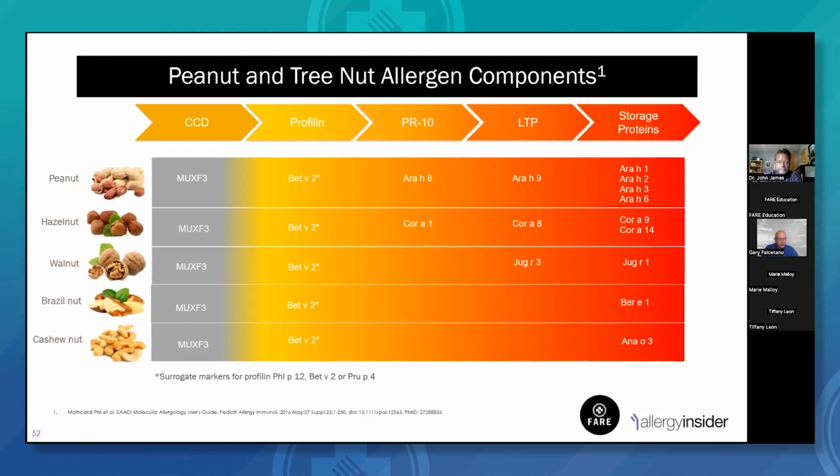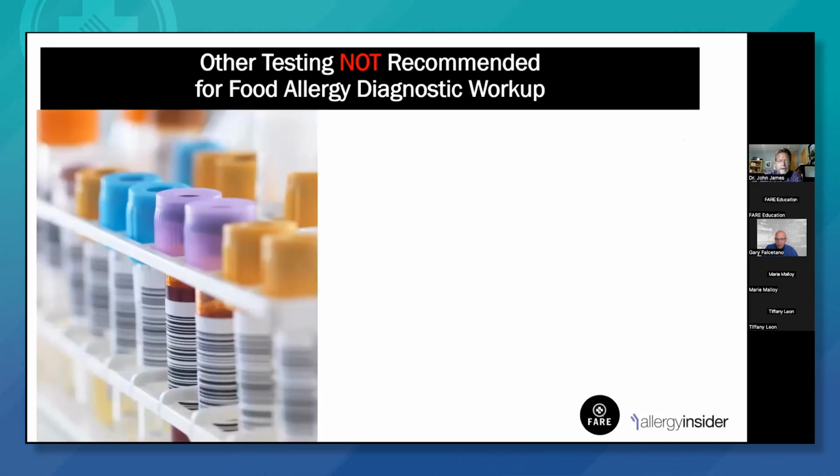That really concludes our look at allergen components. But John, can you take us through some of the things that are not recommended for us to be testing for?